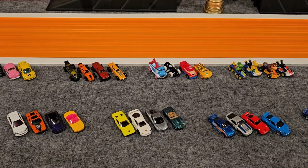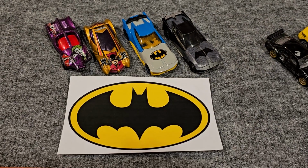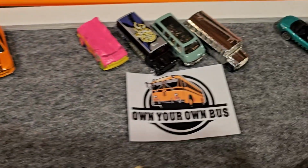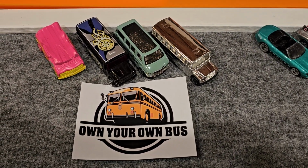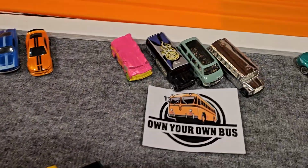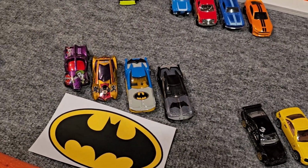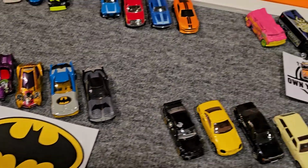Okay, we'll have these guys decide and we'll have the first race ready for you. Okay, for our first race, Ethan has chosen Batman. And Jaden has chosen buses and vans. So we're going to line them up. Ethan and Jaden will both pick one car each. And we'll see who wins that race. And we'll go through all four of these guys. And if Jaden wins two and Ethan wins two, two cars from each team move on to the next round.